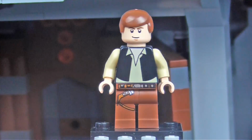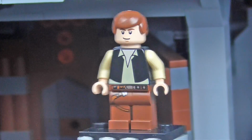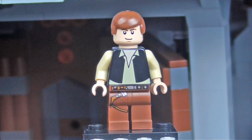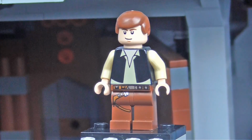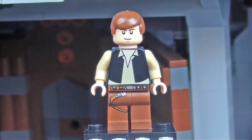He doesn't come with a weapon, even though the Stormtrooper version of him does. But pretty cool minifigure. Nothing too special there, and again, I obviously expected him. Apparently Harrison Ford will be returning in Episode 7, even though he seems to be injured a lot of the time, from what I've heard in the news, but whatever. Anyway, that's basically Han Solo, a very cool minifigure.